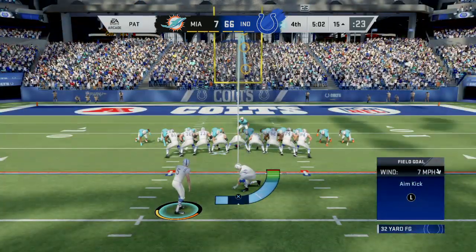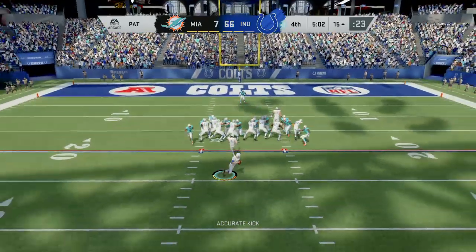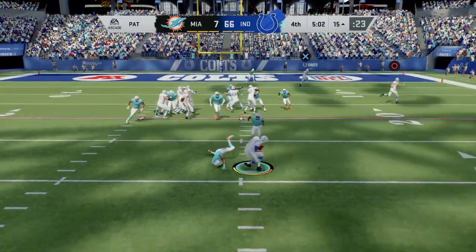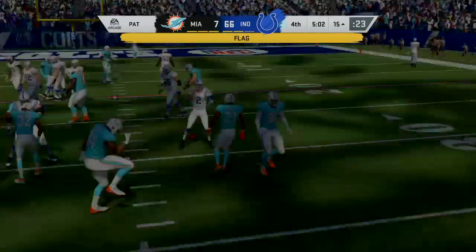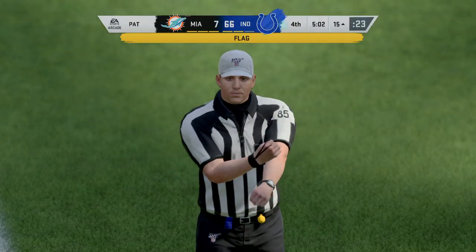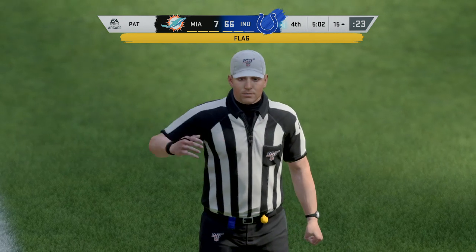Take the snap, take the knee, call it a... Oh, it's a fake. They'll try and throw for it. And it fights him off. They shake him off. And this fake extra point attempt failed big time. Not only did they not get it, they went backwards.